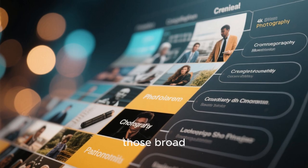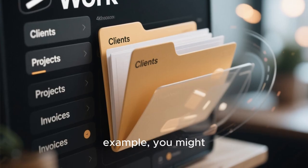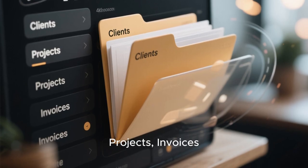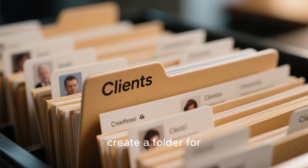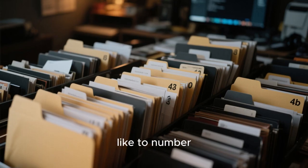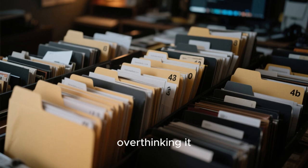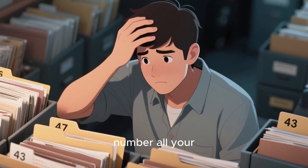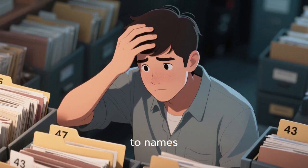Then within those broad categories, get more specific. So under work, for example, you might have subcategories like clients, projects, invoices, contracts, etc. And then within clients, you might create a folder for each client. I know some people like to number their folders, but honestly, if you're doing that, you're overthinking it. Unless you can think of a consistent way to number all your folders that will make sense for years to come, I recommend sticking to names.